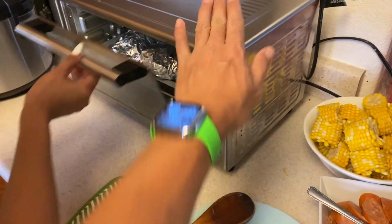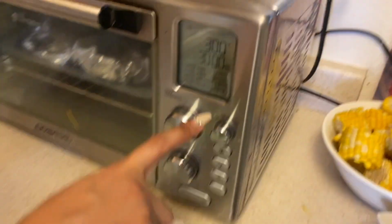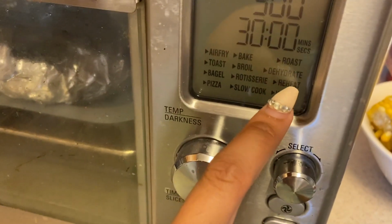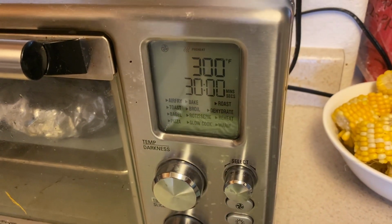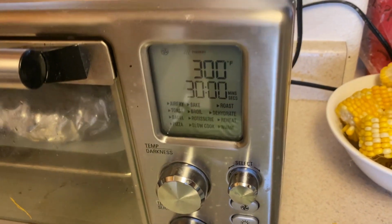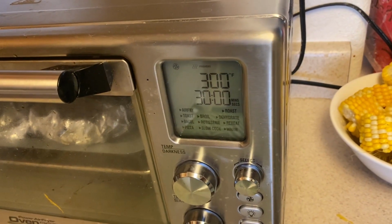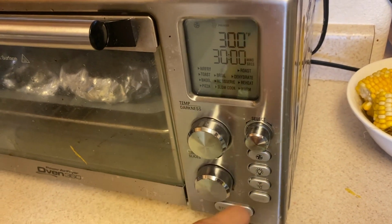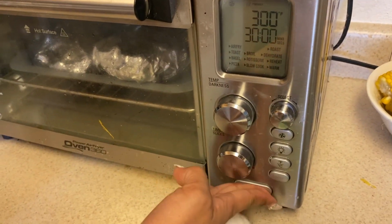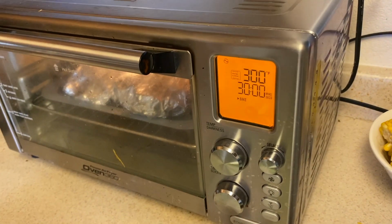I wanna buy this one, guys. Yeah, it's $159, and it has everything. You can even do a dehydrate. You know how when you order drinks, they dehydrate the fruits and put them in the cocktails? That's for that, the dehydrate. So there you go, another 30 minutes, 300 degrees Fahrenheit.